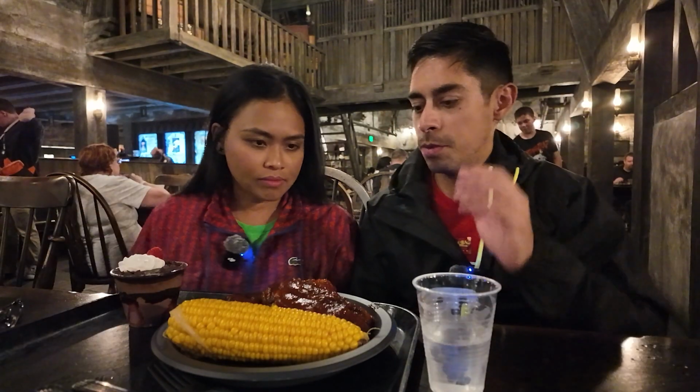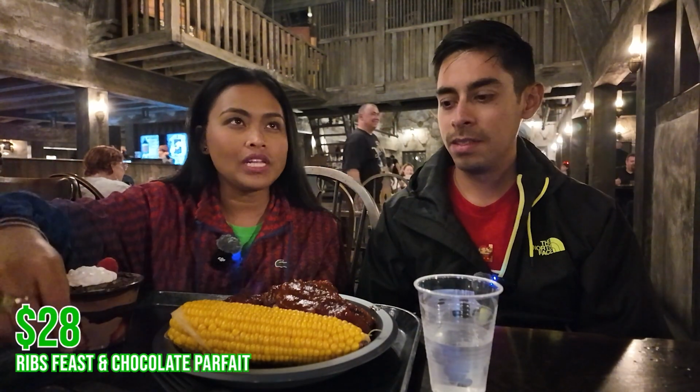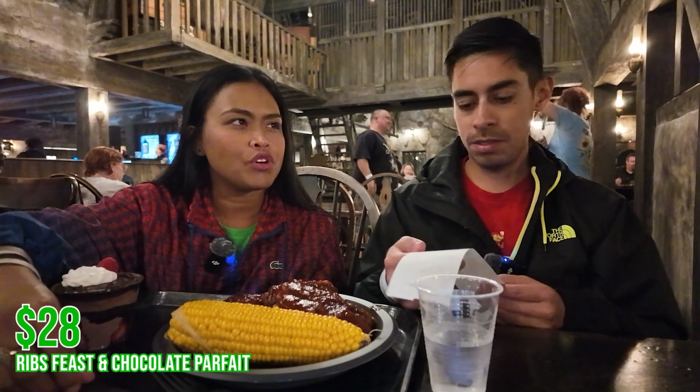Okay, well, what's the name of the restaurant and what did we get? So this is the Three Broomsticks. We are currently in Harry Potter, Hogsmeade. Yeah, and we got some spare ribs with some corn. It's a lot of food, actually. So it cost $28.45 for all of this.